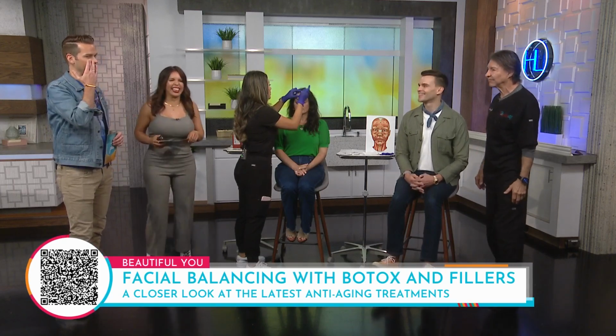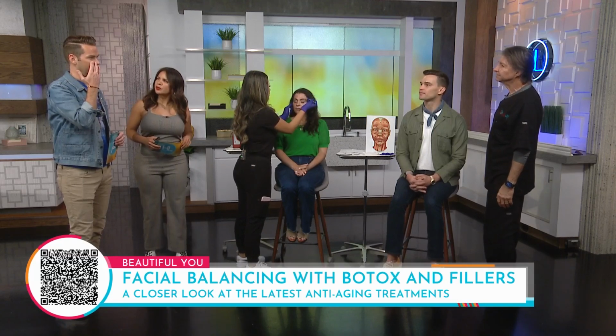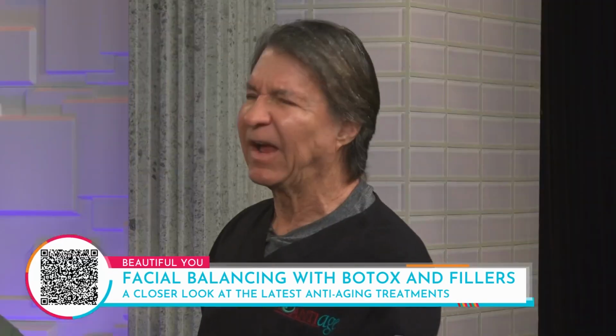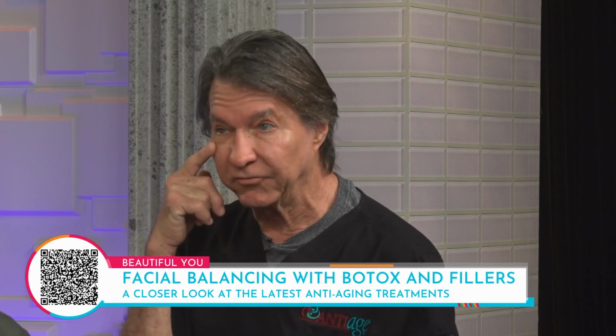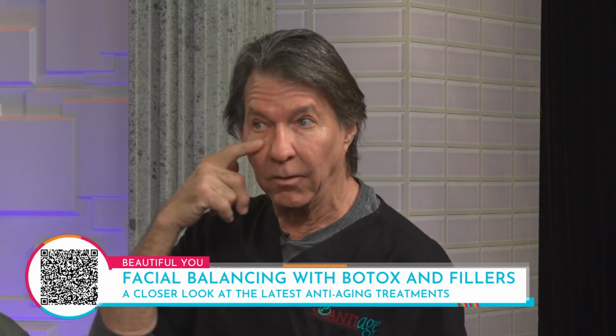What about dark circles under our eyes? Does this correct that? Well, that's similar. Dark circles under your eyes are just loss of facial fat right there in the tear trough area. It can go just in the middle, or it can go all the way over to the other side. We can just fill it wherever it is.